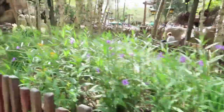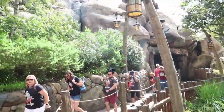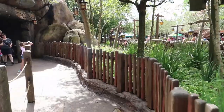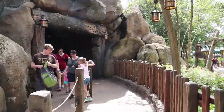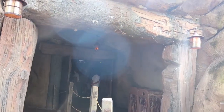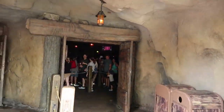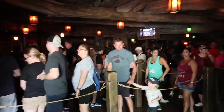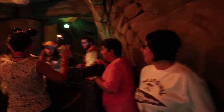Some beautiful purple flowers. Nice hillside. Oh, air conditioning coming out of the mine. Air conditioning feels amazing. All right, this is the standby line. Apparently the fast pass line.